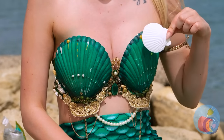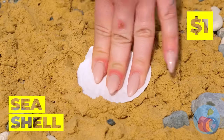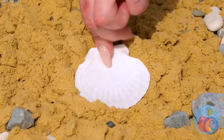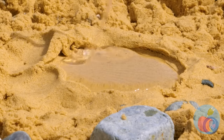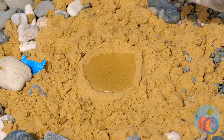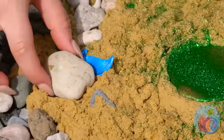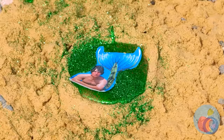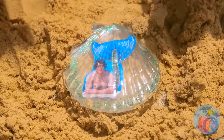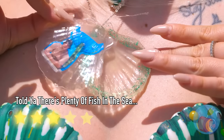Seashells, don't leave home without them. They're great molds when you want to give your face a rest. Now just fill it up with clear glue. And add glitter. Don't be stingy. Now let's add a secret photo inside. This would make a great necklace. You can even make it a locket.